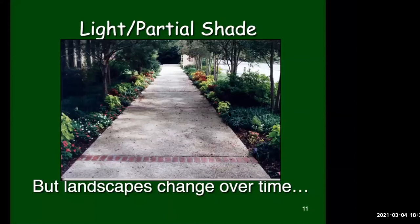Light shade is ideal, as in this picture, for growing a variety of garden plants, because the ones that love the sun are going to get some of that, and the ones that like the shade on this wall are going to get the shade. You've got a lot going on, but look at the colors and how it brings your eye into this dappled shaded area. As trees and shrubs mature, however, we know there will be some change in the degree of shade over time, and the landscape that receives greater shade will become another issue for what we can plant there.